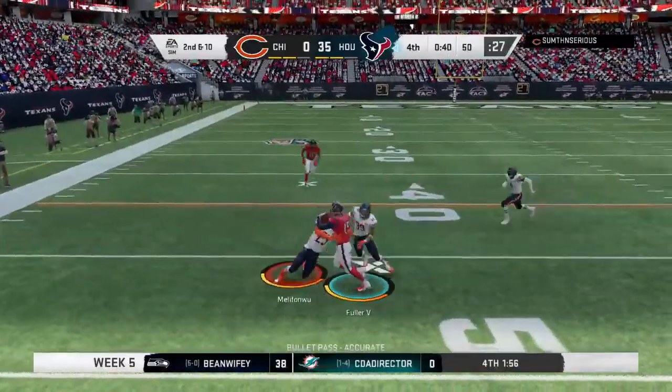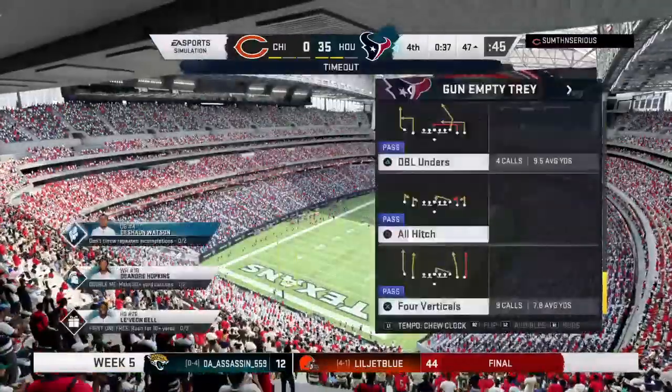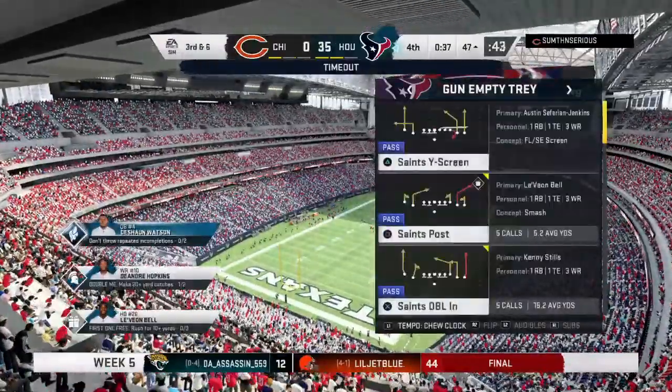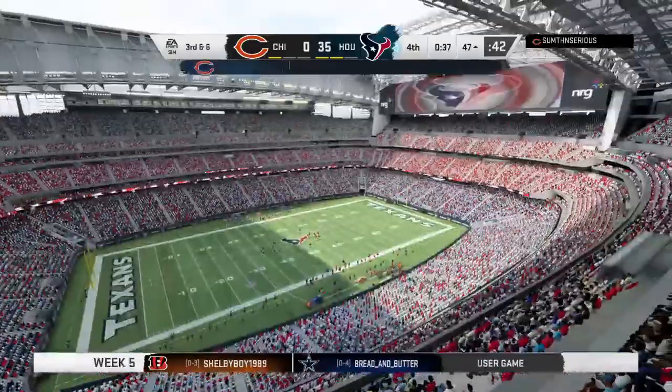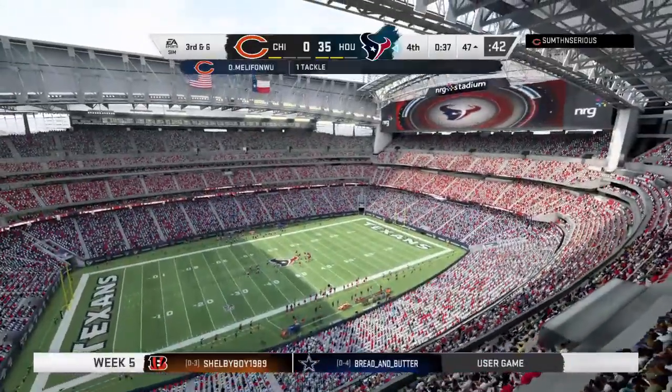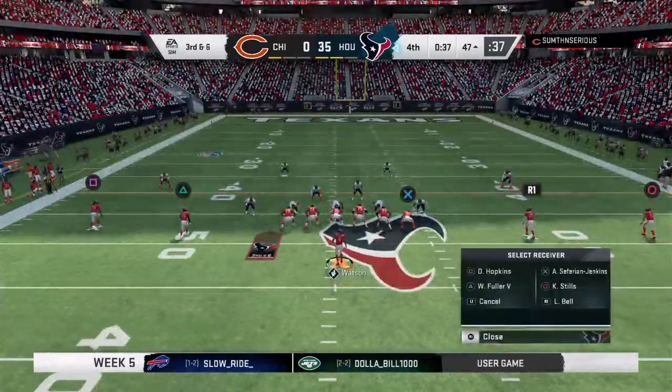Throwing again on 2nd and 10. Watson, and he'll get it down to the 47 here. Now the Bears going to use the 2nd of their timeouts as the clock will stop with 37 seconds to play. Now they'll try to convert on 3rd and 6 after the 4-yard completion.